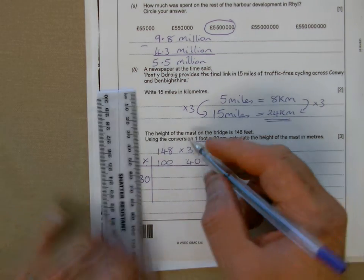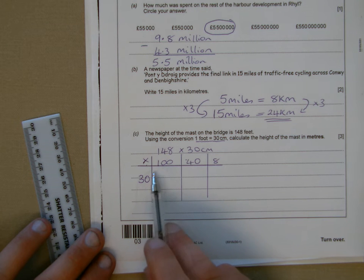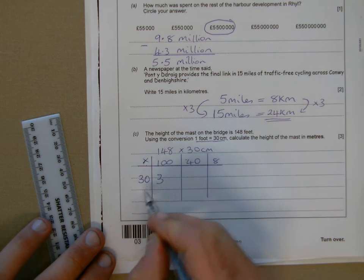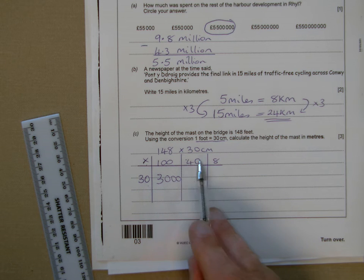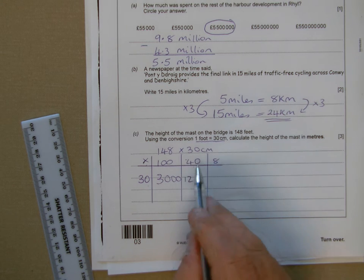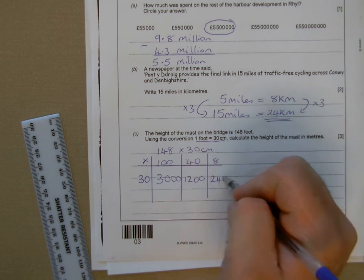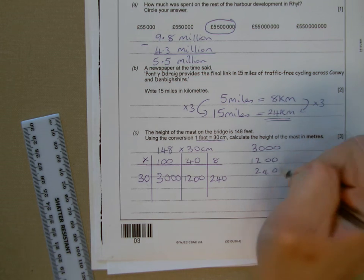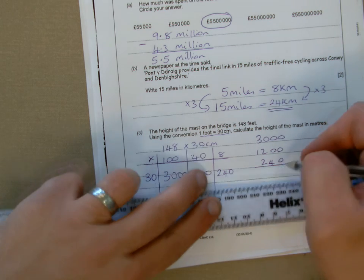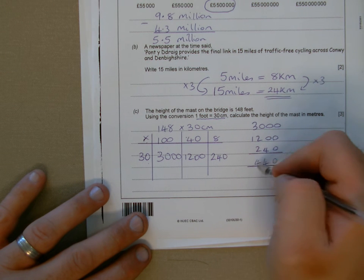So now we'll multiply this out. 100 times 30: when you times with zeros on the end it's really easy, because you do 3 times 1, which is 3, and you've got 3 zeros to add on, so 3,000. In this box, 40 times 30: 3 times 4 is 12, and you've got 2 zeros to add on, 1,200. And here, 8 times 30: 3 times 8 is 24, add that 0 on, 240. What we need then is to add all of them up. So 3,000, 1,200, 240. Add them up and we'll get the total in centimetres: 0, 4, 4, and that's 4.